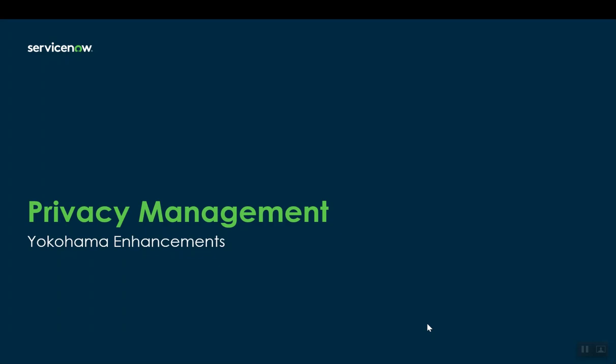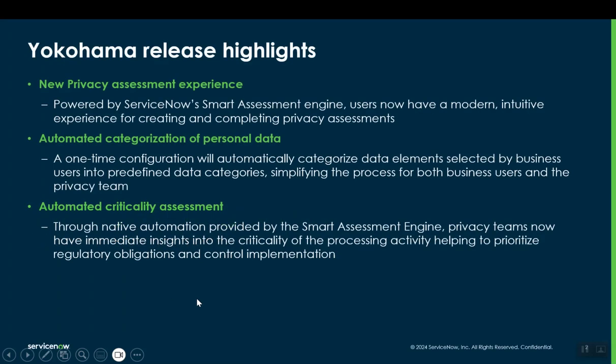Hi everyone! For this demo, we are going to showcase the new and exciting enhancements that we have made to our privacy risk management application as part of our Yokohama release. Before jumping into the demo, I wanted to call out what you can expect to see and what we have released.